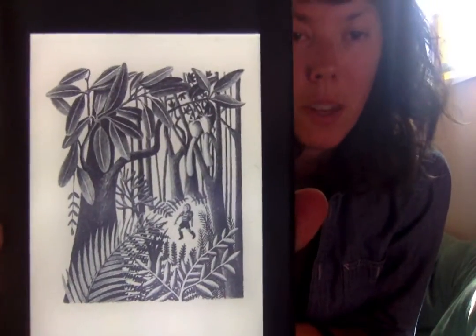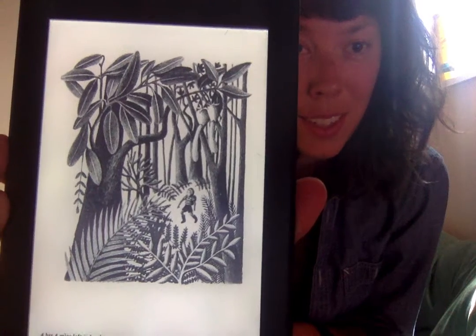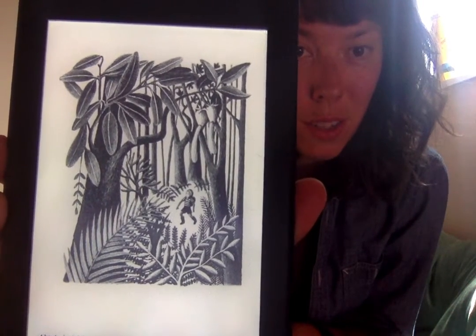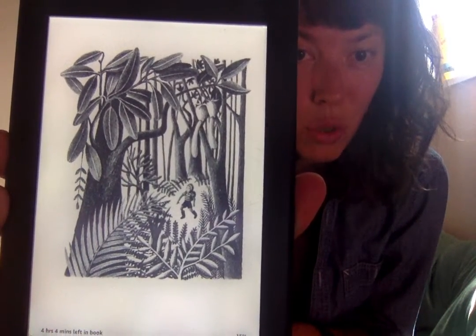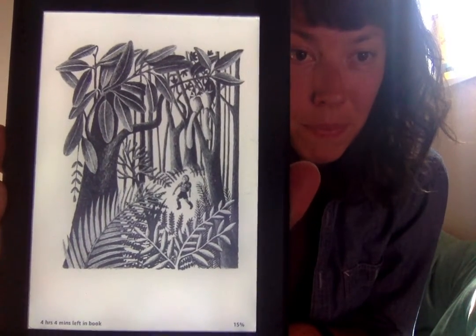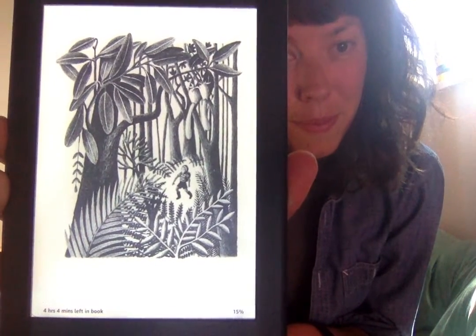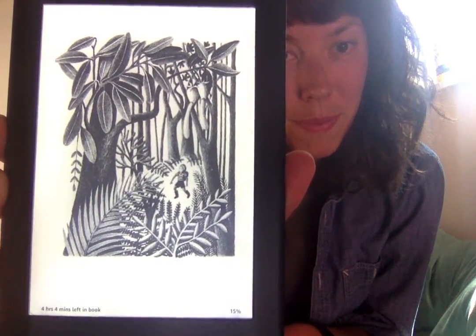Oh, and here's one more picture. Here's Elmer, all alone in the big jungle. Look at those strange trees, huge plants. Elmer looks so tiny next to them. And that's the end of chapter 4.